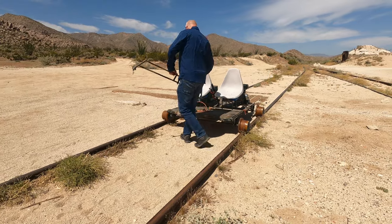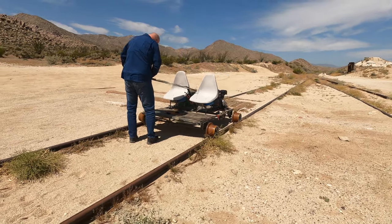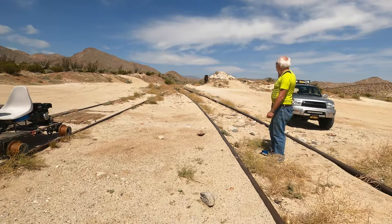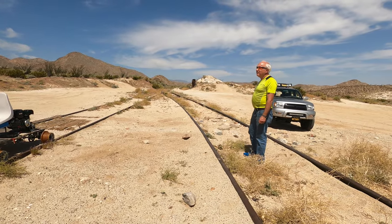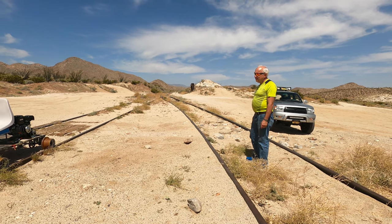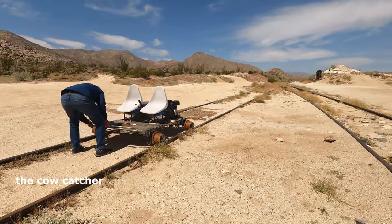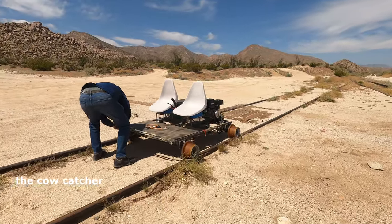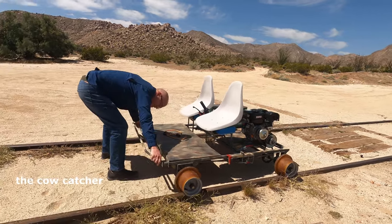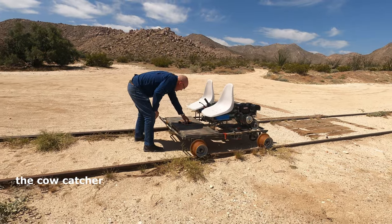Yeah, so today we're gonna go down that way, past the windmills, just to check the condition of the track. And then we'll probably come back and go to the first tunnel, second tunnel. I forgot, I think it's the second tunnel we wanna get to. Just in case there's cattle on the road. Yeah, that's good. The only thing we could battle is sagebrush with that.